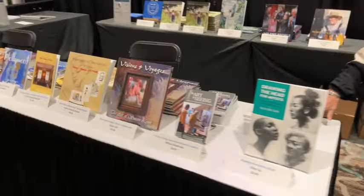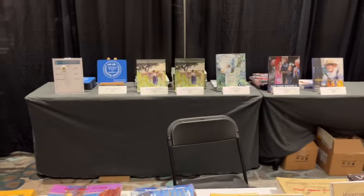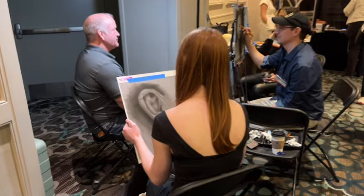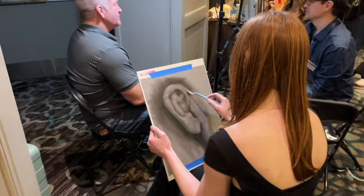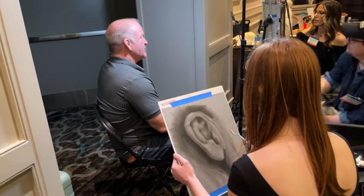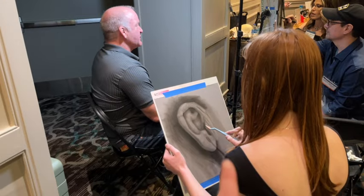Some of the demos, and there's my book. These are all the books that you can buy. Some back there also. And oh, here's some demos. This is for General's Chalks. That's interesting. Fun. I love how she's doing like all the detail.